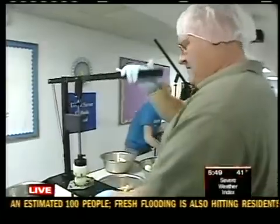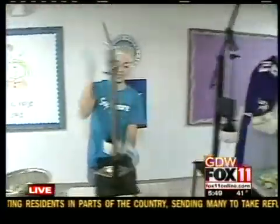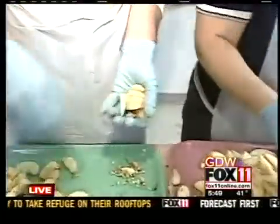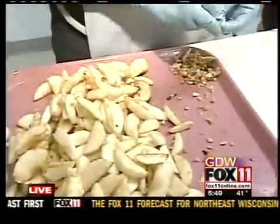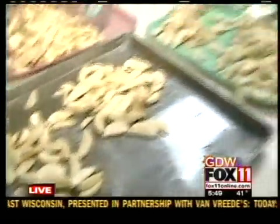Works very efficiently. And so after we get those cored and sliced, then we move on to our quality control section, where we have to just make sure that all those slices are going to be perfect for the pies. So we take all the little nicks off and any little seeds that might be left over.